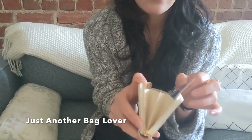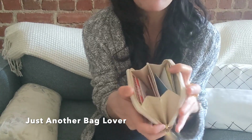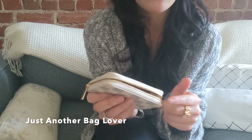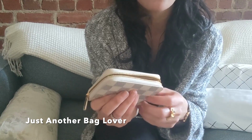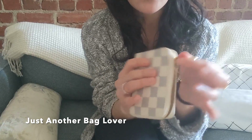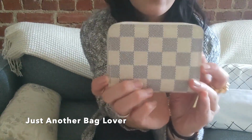So it has like my Walgreens card, that kind of thing, and I just keep them in here for storage. And then when I do need this wallet, I'll either take it with me or I'll switch into it if I'm going to like a soccer game or a concert or something where I want some cards with me, but I didn't want to bring like my Chanel card case or something like that. So in terms of wear and tear, I think this has held up really well. The coloring still looks really good to me.